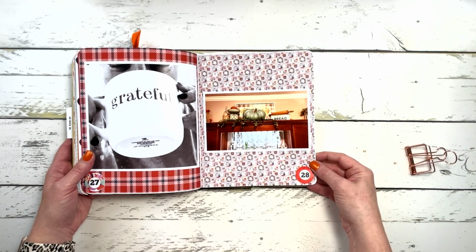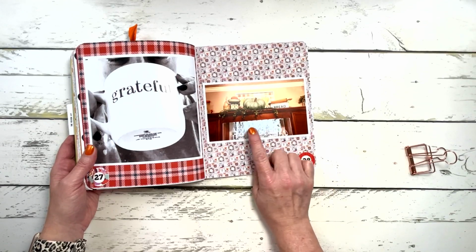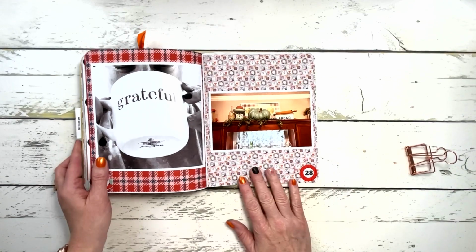But I just thought that would be an interesting area. You can also see my air plants. I love them. They're my little babies. So you'll have to look for those in the close-ups as well.